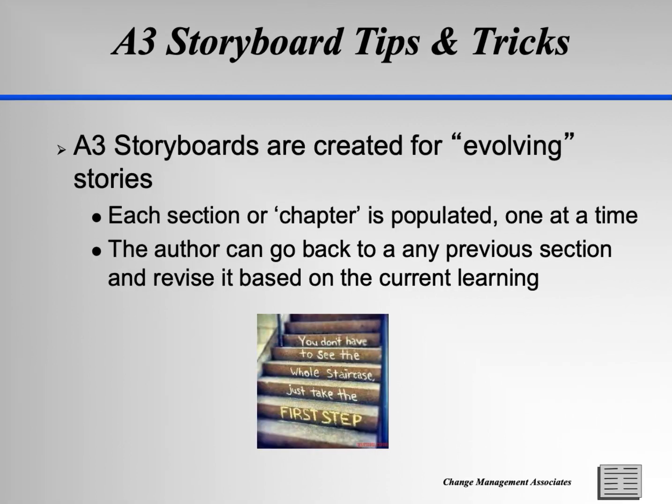I have made mention of this previously, but the storyboard is created one chapter or section at a time. The author is not to wait well into the effort to begin creating the A3. I have seen people wait until they are about to make changes or even after, before they populate the storyboard. In such cases, the author will receive zero benefit from the A3 process with regard to its use as a thinking device, helping to better ensure proper PDCA practice. This point is commonly misunderstood.